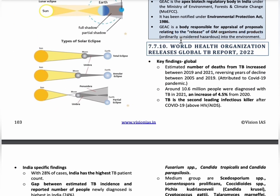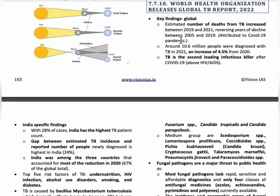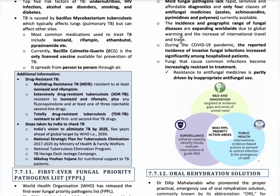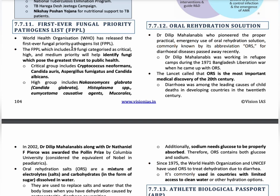The next topic is World Health Organization releases the Global TB Report 2022. So as per the report, TB deaths have increased between 2019 and 21. India has the highest count with 28% of TB cases. The next topic is first ever fungal priority pathogen list, FPPL.